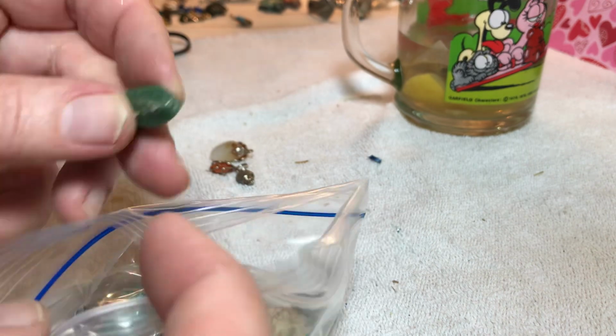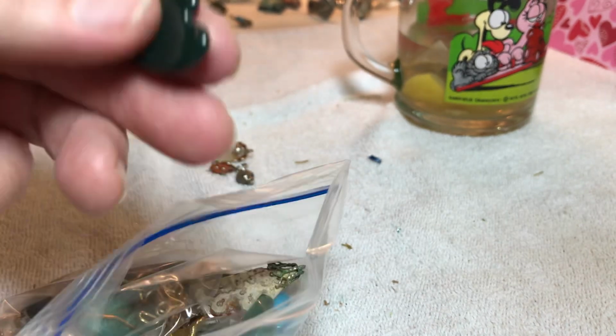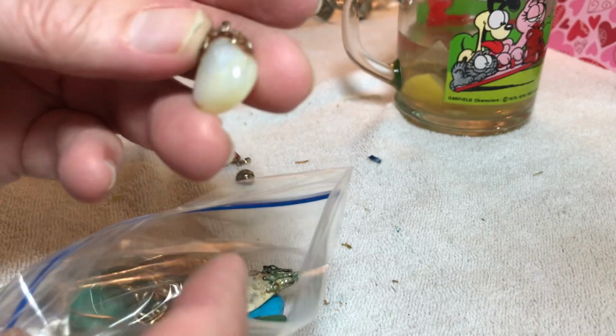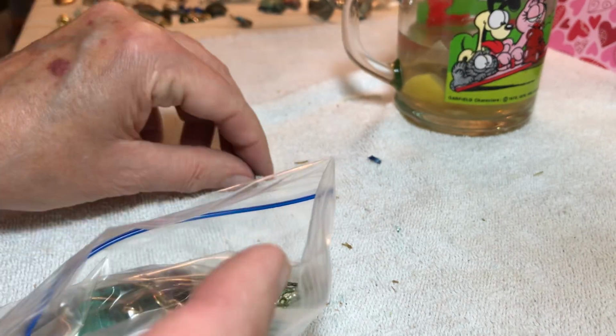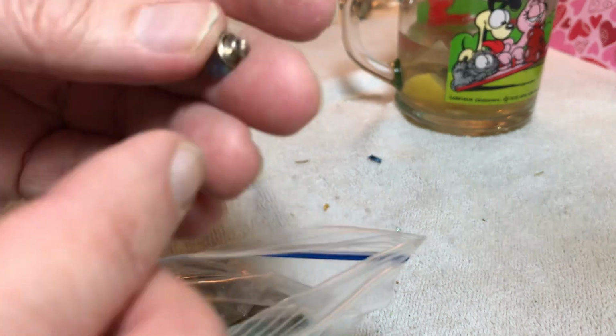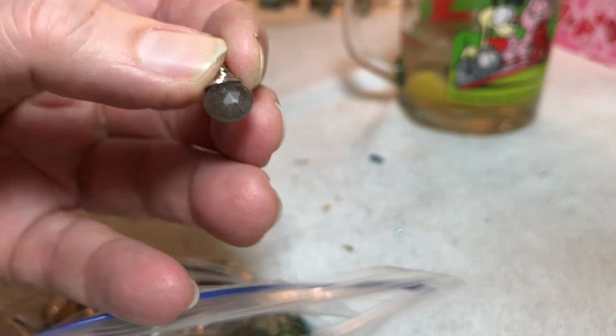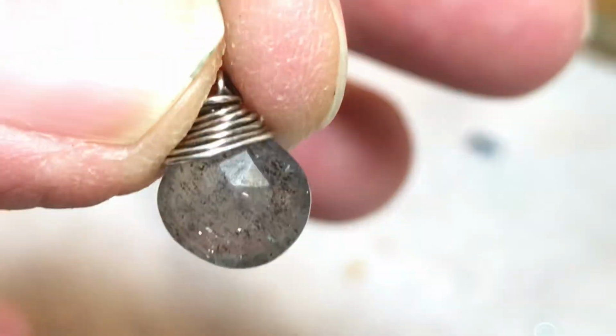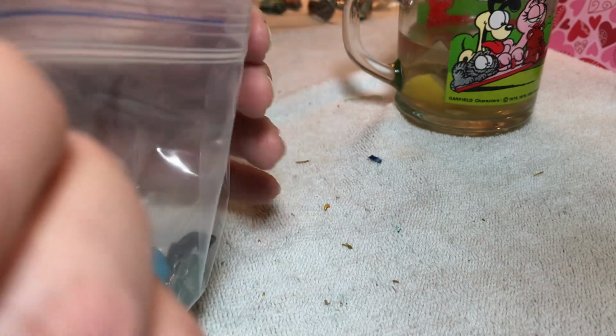It looks green now. I don't know what it is. I don't think it's hematite, but I don't know. And we're going to call it $18. This one has the black going through the quartz. It's little though. That one's $18.